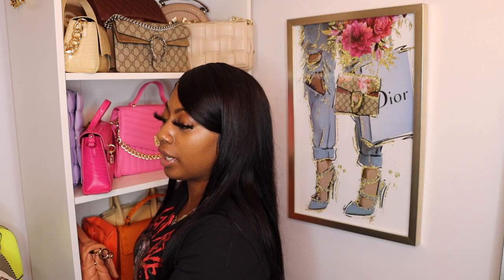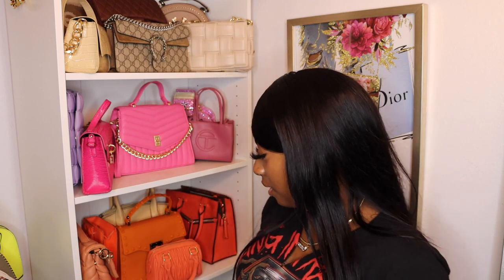I just don't feel it anymore. You know what? I think it's the color. I really don't know. But then I was like, let me keep it because I think I could do something with this bag, honestly. It's not ugly. It's just the color. So this bag, I don't even remember where I got it from. Not even going to lie, because I've had it for years.